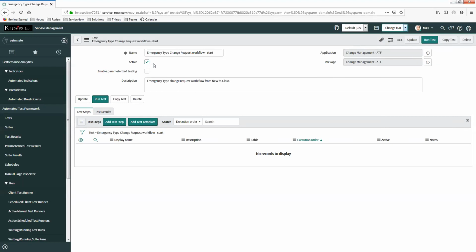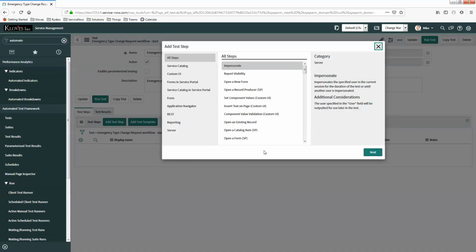Active, whether this is active or not, and then enable parameterized testing. So if this is enabled, it shows the related lists for those parameters. Okay, and I'm not going to do it with a specific one. Okay, add a test. Now this will bring up kind of a wizard to get you through the process.